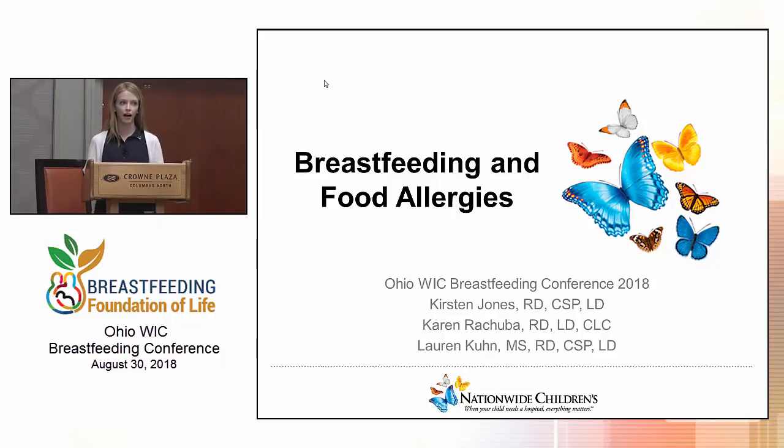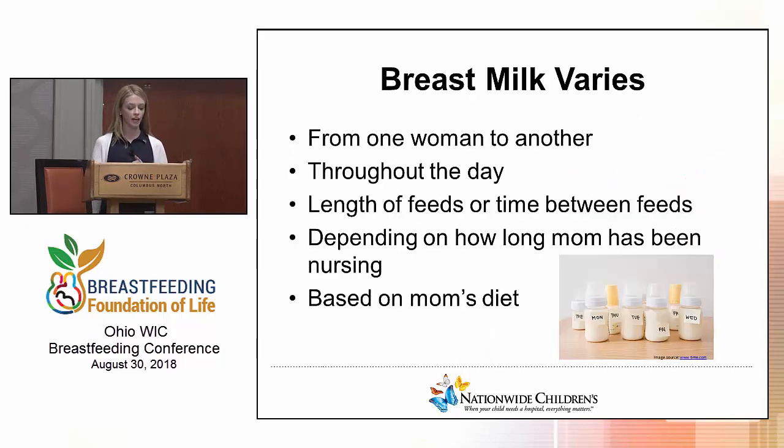So first off, I'm sure everybody in here knows, but breast milk varies from one woman to another throughout the day, depending on the length of feeds and the time of day of the feeds, and depending on how long mom has been nursing, and then based on mom's diet. So a few examples of how mom's diet may affect breast milk.